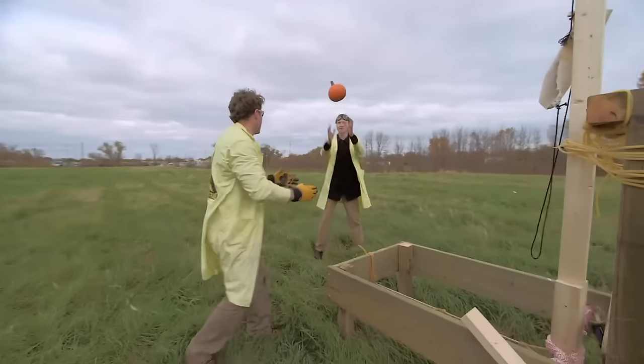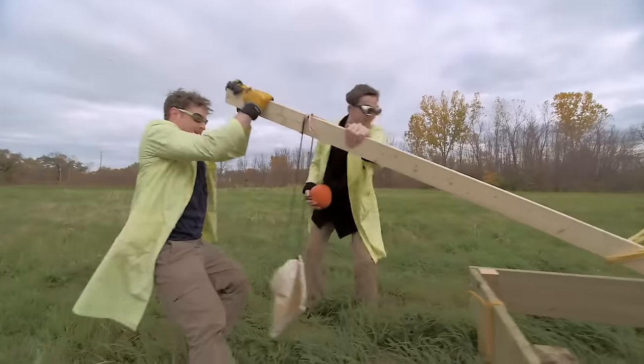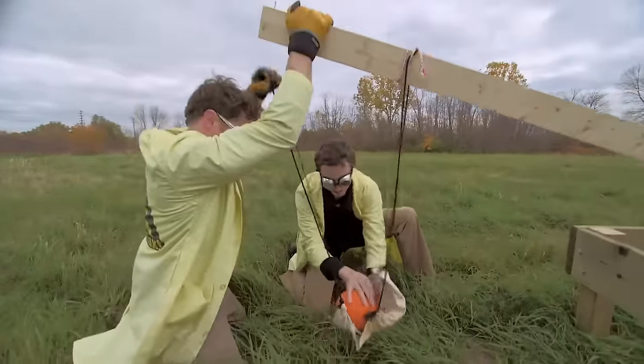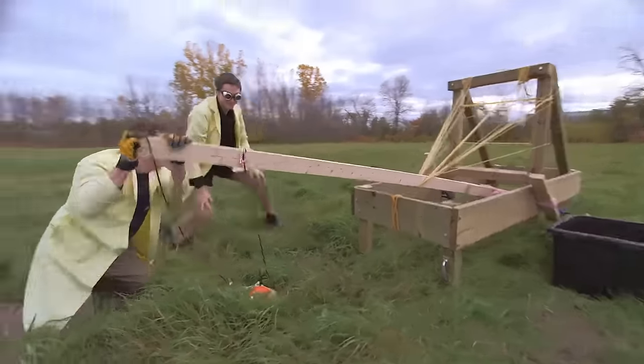Pumpkin. Pulling arm back. Grunting. Loading. Hooking rope on arm, more grunting. Pulling back strongly. 1, 2, 3.